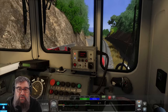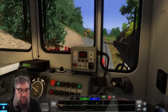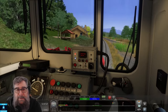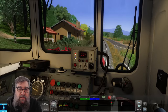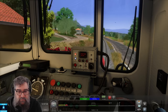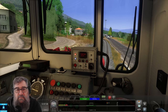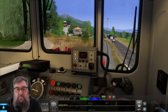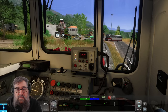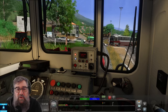Cruise on into our next station. Hakikiri, or Hasikiri, maybe. Bus had a little bit of a hard time making that corner. Looks like we're meeting another train here.